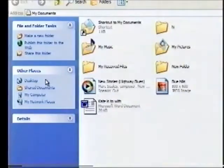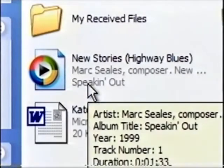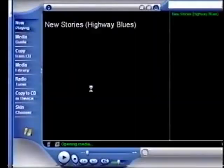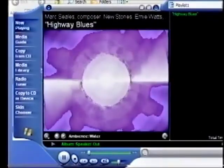Now here we've got a variety of things. There are Word documents, media files, pictures, and folders. You can tell because of the way the picture looks. See, that's a music file. Simply double-click it, and the associated program, in this case Windows Media Player, will automatically open up and play the file that you just clicked on. It's that easy. Ta-da!